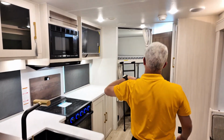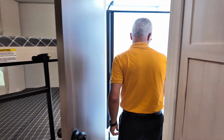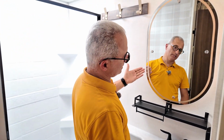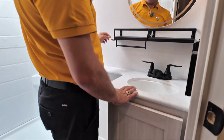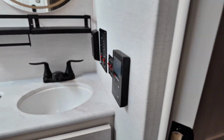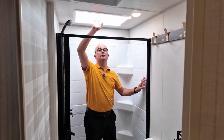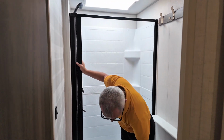Central air conditioning, that's a big deal. Central heat. And then you come to this beautiful bathroom with a nice mirror and LED light, like this new shelf, toothbrush holder, towel rack, sink, as well as a porcelain toilet, room for your area, skylight with a showerhead and all of that, porcelain toilet.